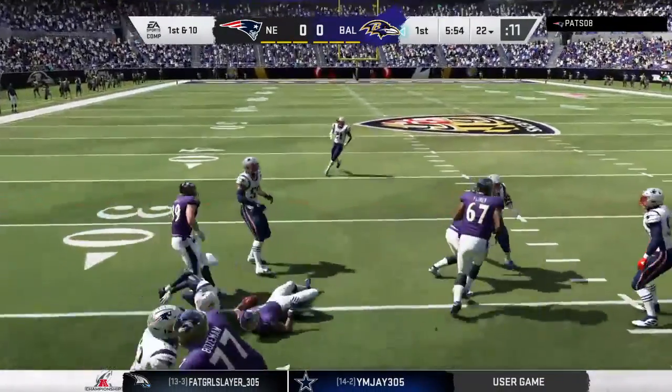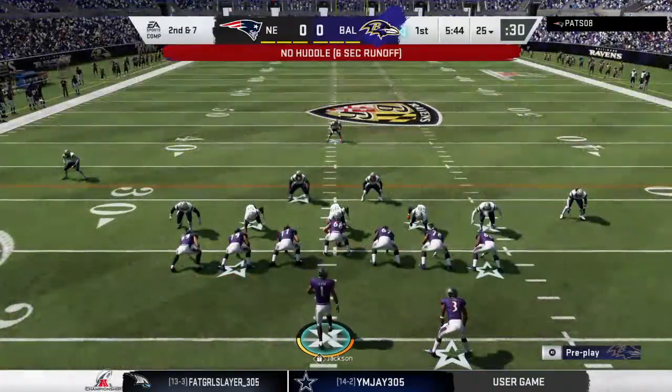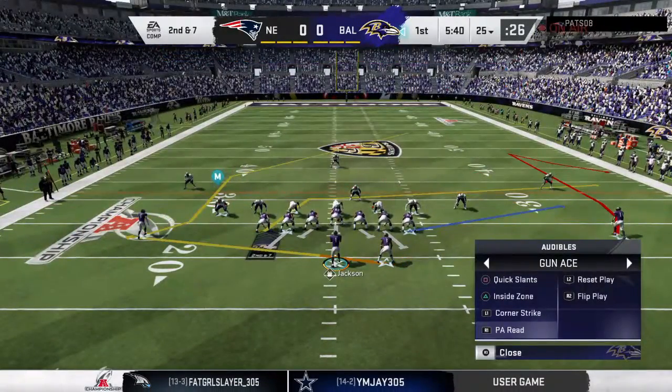They'll run it now out of the gun. And he'll get about 3 as he takes this up near the 25. Give him 3 there on the first play of the game, and it's second down.